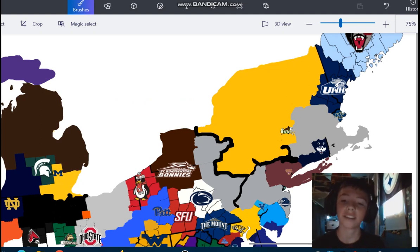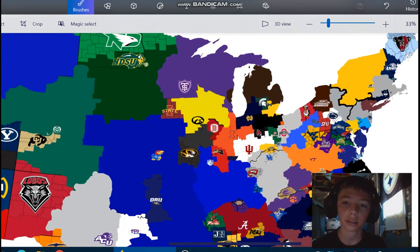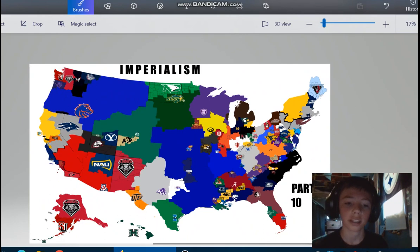So that is going to be it for this episode. Let's just take a quick look at our current map. It's very difficult to zoom out on this thing. There, that's the best I can do. But look at the map. We're starting to get there. The series is almost over, thank the Lord. I cannot do it much longer. It takes so long to do.